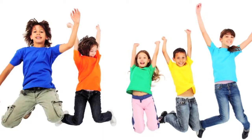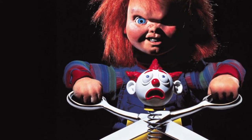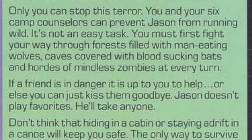The fun, it's gonna happen, but it's gonna have to wait a little bit. First, we have to have terror, then fun. There's a sequence here. And terror is the only game they'll be playing because kids love terror. Only you can stop this terror. You and your 6 camp counselors can prevent Jason from running wild. It's not an easy task.